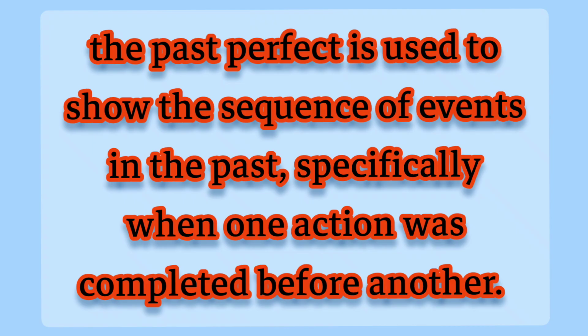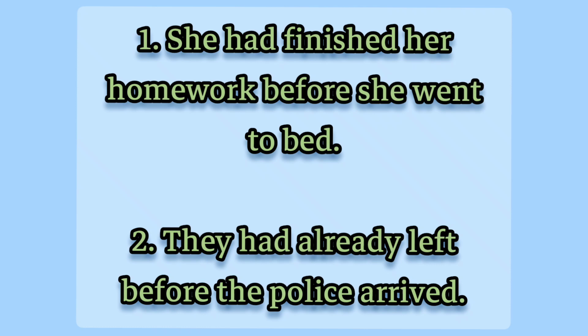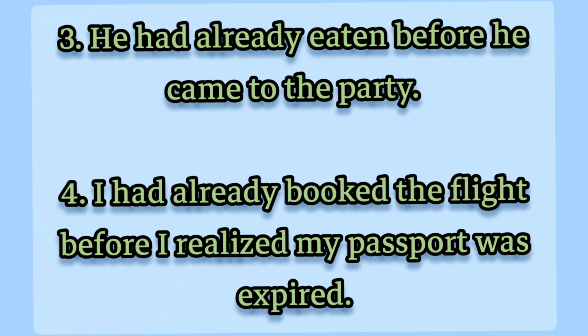Now remember that the past perfect is used to show the sequence of events in the past as well, specifically when one action was completed before another. Alright, now let us look at some examples. She had finished her homework before she went to bed. They had already left before the police arrived. He had already eaten before he came to the party. I had already booked the flight before I realized my passport was expired.